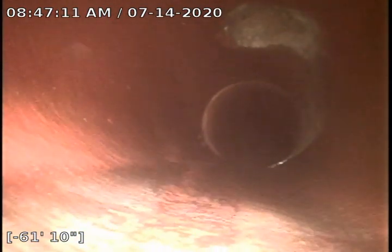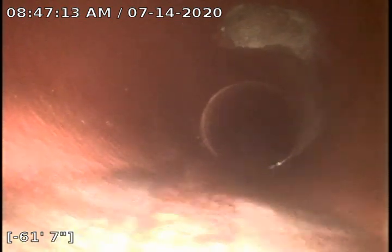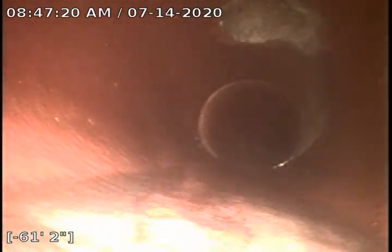So, top of the pipe there that you're seeing right there, there's a chunk of clay pipe missing. So, see it right there? It's starting to fall apart. It's the old clay section. I'm going to go locate where this is exactly and be right back.